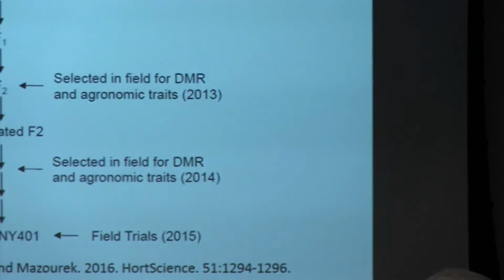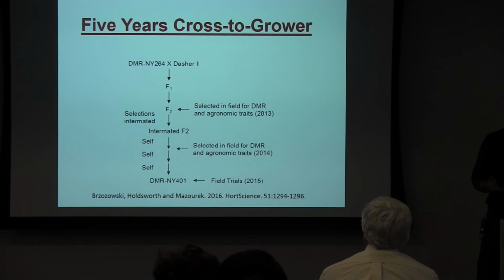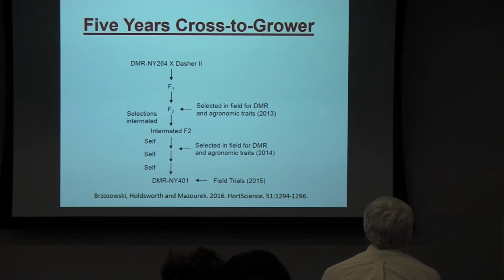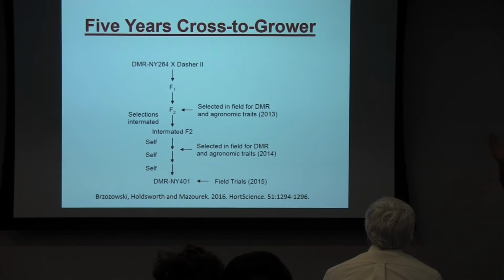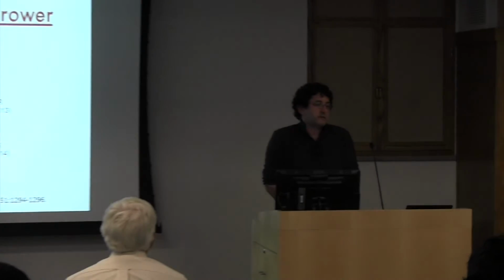You had one slide that showed 5 years to cross, from 2012 to 2017. Could you pull up that slide? Sure. It looked to me like maybe it should have been 6. Did I skip one? I want to say it should be 6. I guess the F1 and the 264 are synonymous. Is that right? Well, no. We're getting 2 generations a year of this. So with the cucumber, we can get multiple generations a year. We can even squeeze it to 3. And that's what really helps us push it forward quickly.